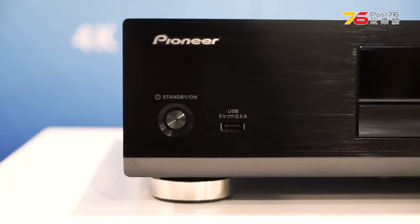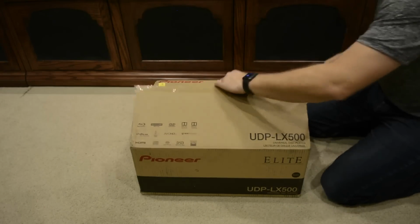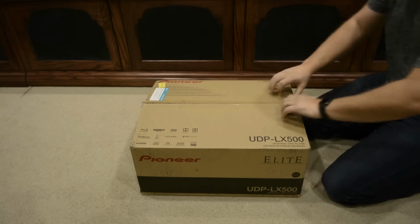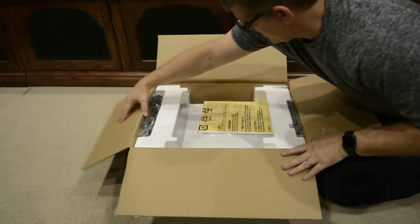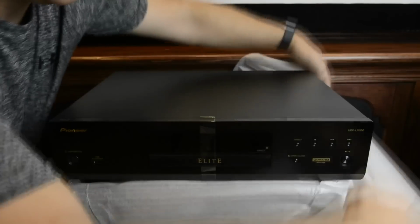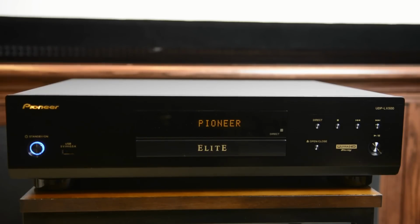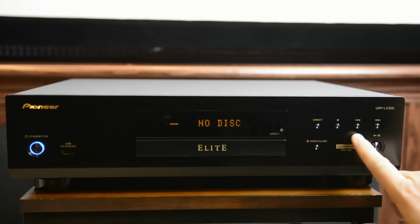Number 3. Pioneer UDP LX500. While its £999 price tag might be a bit intimidating, Pioneer has produced a peach of a player with the UDP LX500. This heavyweight home cinema hero deserves to be shortlisted by all high-end upgraders and can comfortably claim to be one of the best universal 4K Blu Ray players available for less than $1,000.